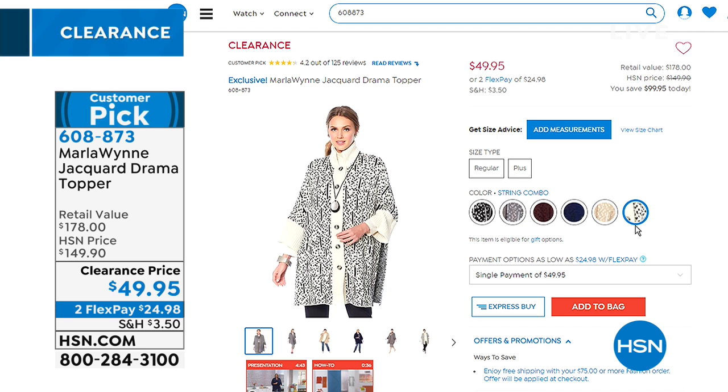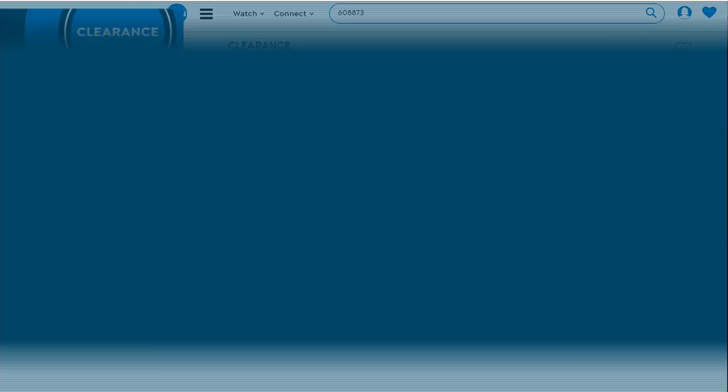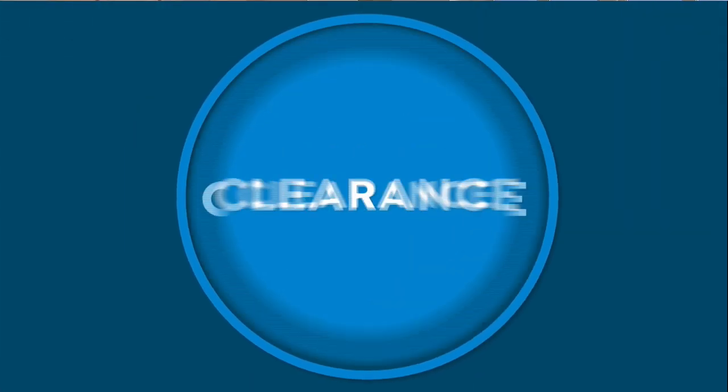That's a great transitional piece as we're going into spring and summer because it's not quite hot yet for summer, but it's still a little cold. Like right now it's raining outside, so we want to wear something cozy, but it's definitely super cute.